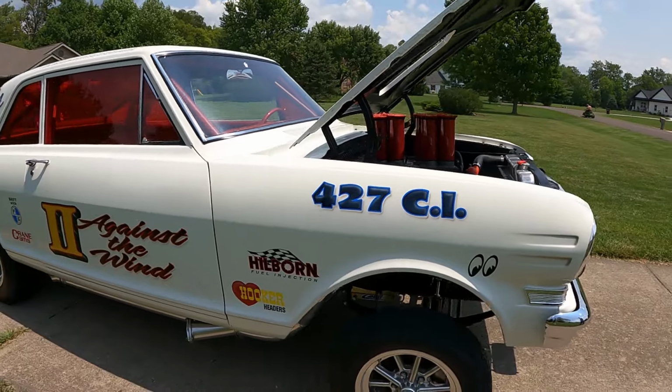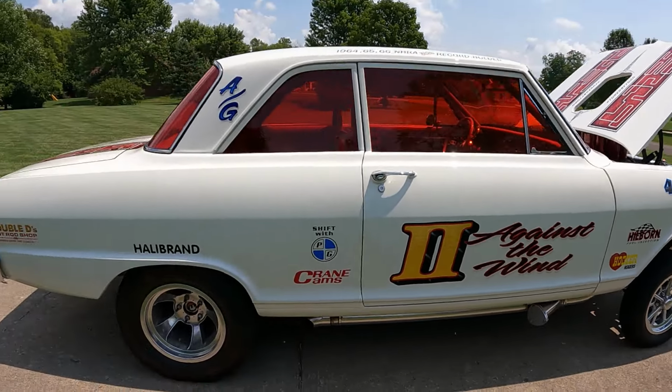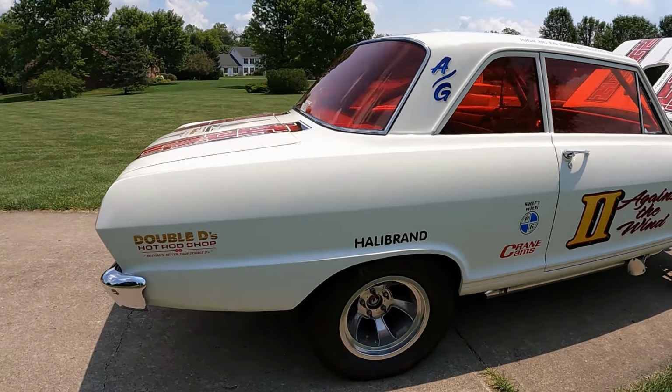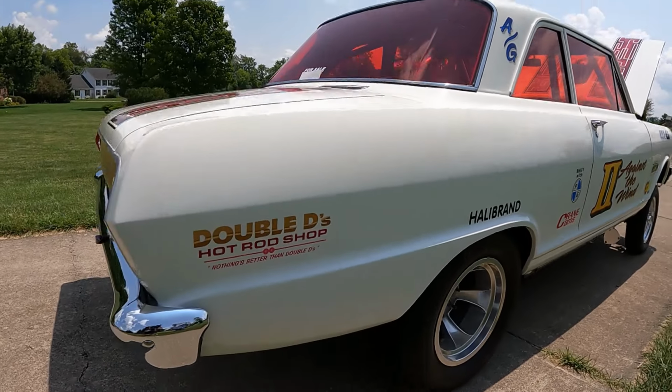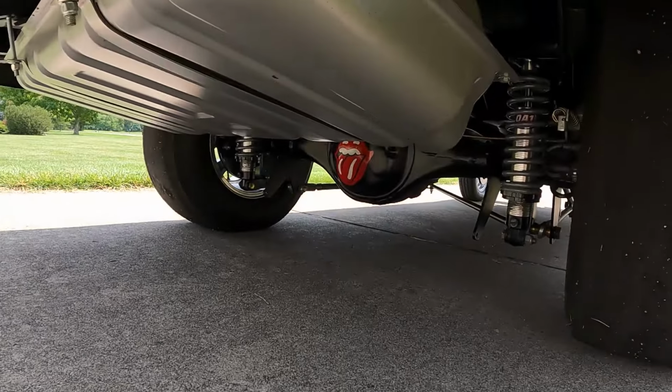No problems with this one. So let's take a deeper look with the motor off. I'm going to show you more inside. It has the floors original. It's not all cut up. I'll show you inside the trunk and more. This thing is amazing top to bottom.